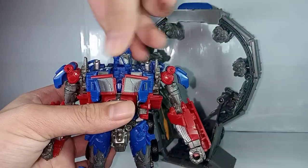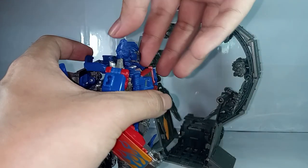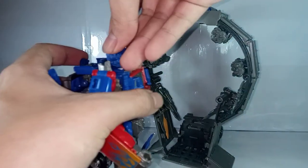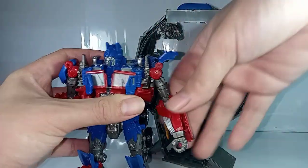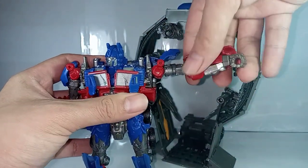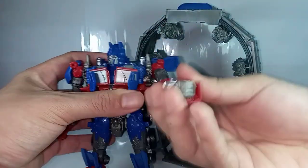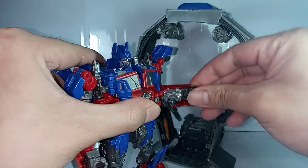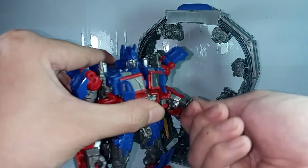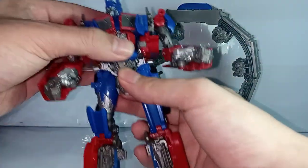For articulation, Optimus Prime's head is on a ball joint, so he can do a 360. He can look up that far and look down that far. Moving on to the arms, his shoulder pad can move, and then his arm can go out that far and do an entire 360, as well as a bicep swivel and a 90 degree bend, as well as wrist rotation and articulation. And that's the same for the other arm.